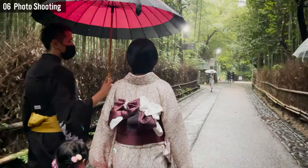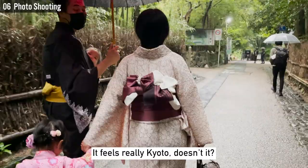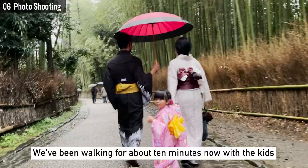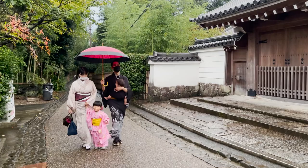It's so nice that you can hear the sound of the rain hitting the umbrella and just the birds. Feels really Kyoto, doesn't it? Yeah, it is. The atmosphere is something you can only feel at Arashiyama. Exactly. So I think we've been walking for about 10 minutes now? About 10 minutes, yeah, but with the kids. I think just adults would be faster, probably 5 minutes. Yeah, he was originally saying 5 minutes. Wow. The bamboo forest just keeps on going.